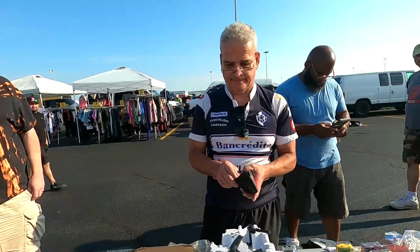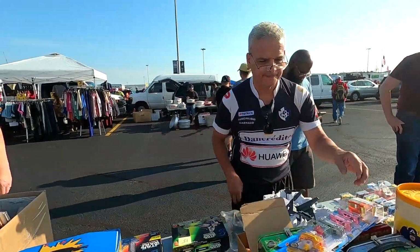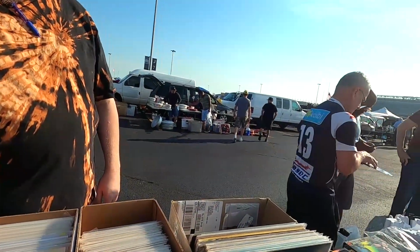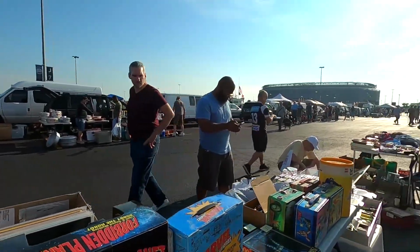How's it going? All right. Are the books marked or are they all the same? Every book is marked on the back. Pretty much green stickers are 2, blue stickers are 3, yellow stickers are 5, red stickers are 10, and these here are individually priced.